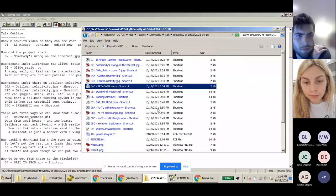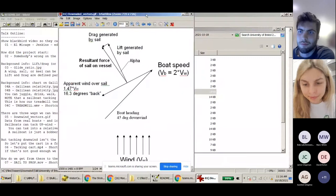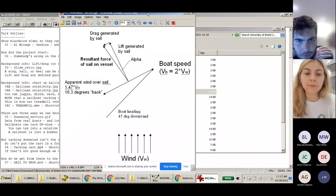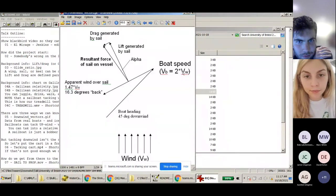And I claim that there are three ways to know that it is possible. I mentioned the vectors. This is the quick analysis that I did when I was asked whether it's possible. The notion here was that I just placed a boat at a 45 degree downwind tack, at 2x wind speed. So this is sort of hand of God, just placing it on the water at that speed. You can imagine that I tow it up to that speed.